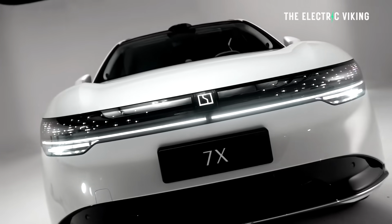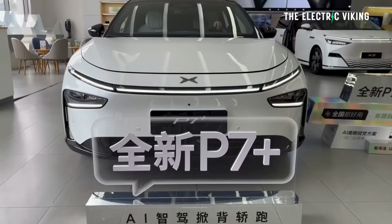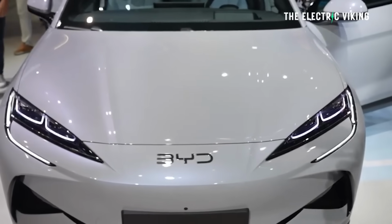We've got cars like the Zeekr 7X coming, right? A brilliant car. We've got cars like the XPeng P7 Plus, the XPeng X9, the XPeng G9, the XPeng Mona M03. There's numerous different cars coming that I've outlined in that video that are all incredibly good. The technology is astoundingly good. We've got the brand new BYD Sea Lion 07 coming.